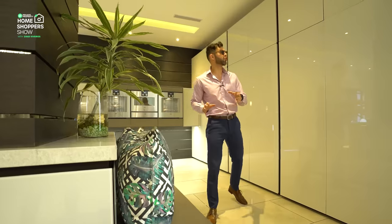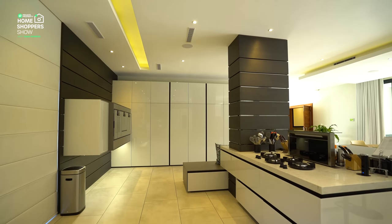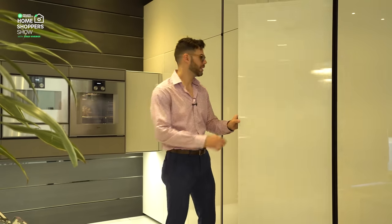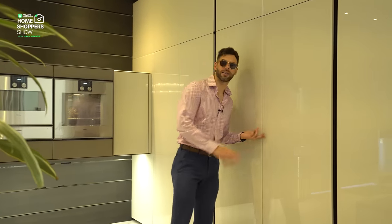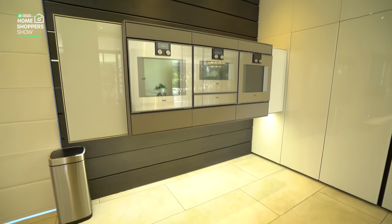And then talking about drawers and storage space, we've got cupboards running the section of this wall, all of them beautifully clad in this gloss white. And if you press, they all open up silently and then close quite silently as well. Then talking about high-end things in this kitchen, and trust me, it is chock full of it.